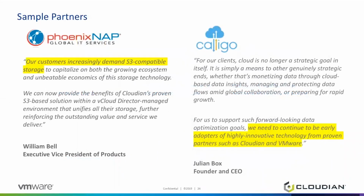In fact, we've got hundreds of customers in the service provider space right now. Here's a couple of examples: Phoenix Snap here in the U.S., Colligo in the U.K. But around the globe, we've got service providers who are offering services with VMware that are meeting those customers' needs for scalable storage solutions.